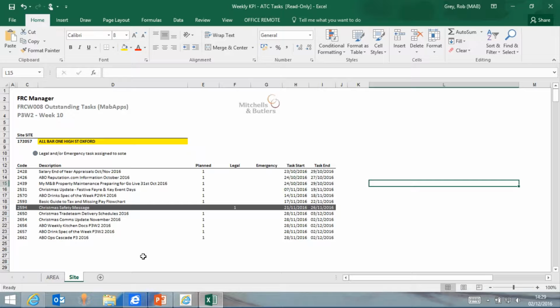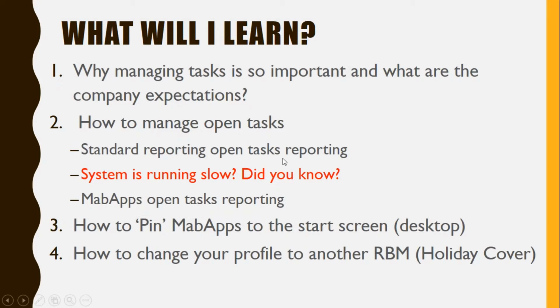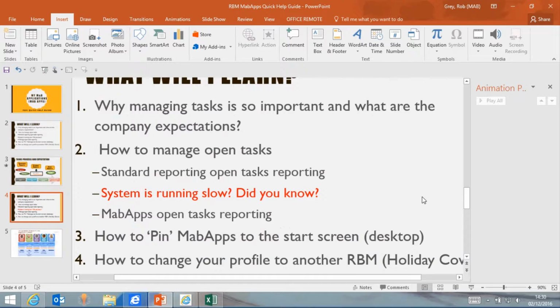So if we pop then back to the presentation. We're now going to have a look at MabApps and Open Task Reporting. But just before we do that, because we've now finished using the standard reporting, we don't need the intranet anymore.